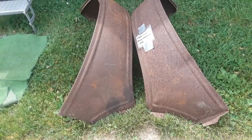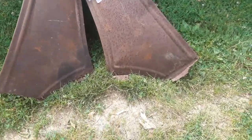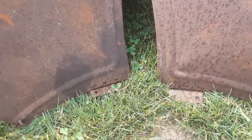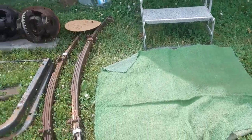All right, we got a pair of 25 Ford rear fenders for $80. Fairly solid. The ends are a bit rusted out, but I'll take it. It's got the riveted, you can see the connections over there, so it's pretty good. The inner fenders are there. Excellent material to work with.